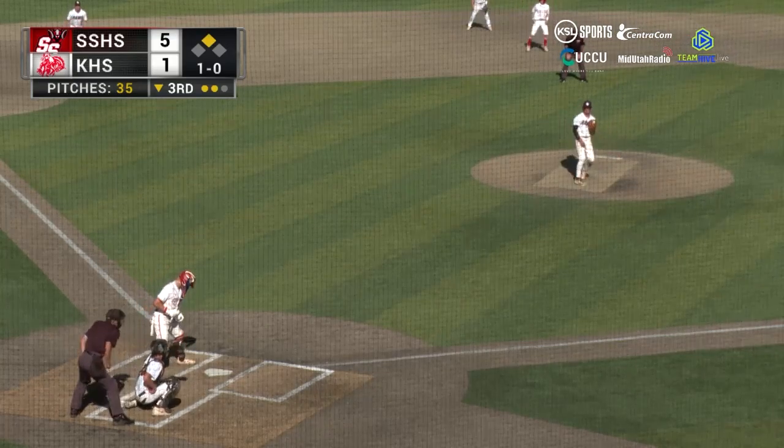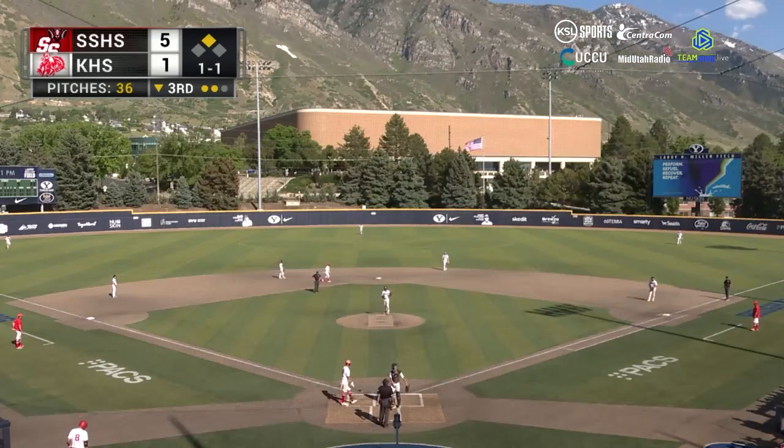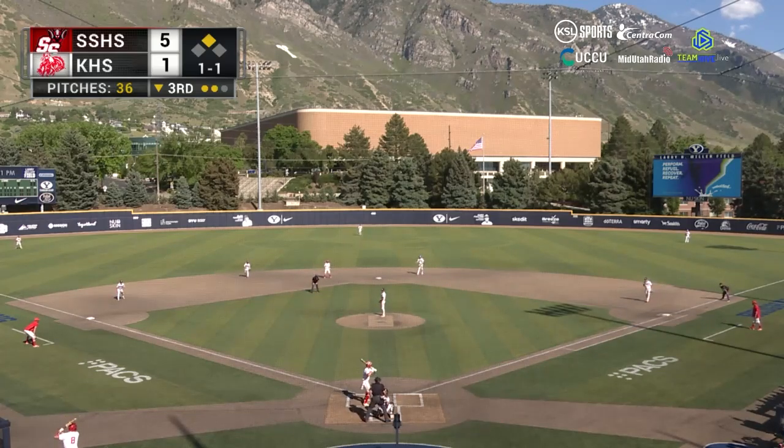1-0 pitch, breaking ball on the outside half, strike 1, 1-1 count. Both these 2 pitchers, for the most part, have dialed in that curveball. That's one thing that most pitchers in this whole tournament have lacked, is just that second pitch besides their fastball and being able to throw it consistently for a strike. And it's freezing the hitters there at the plate.